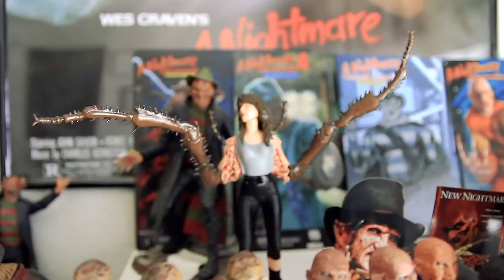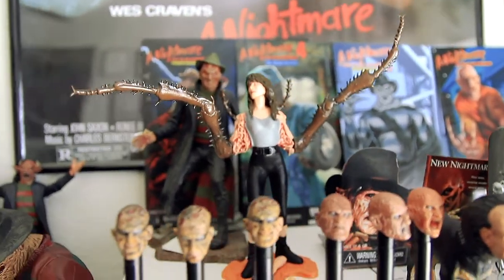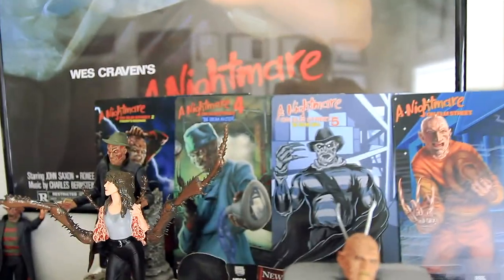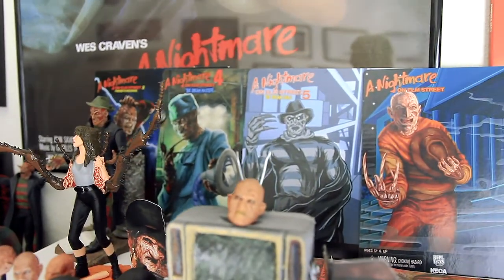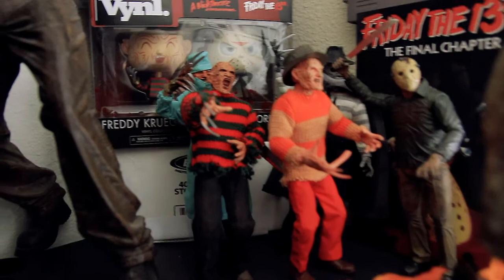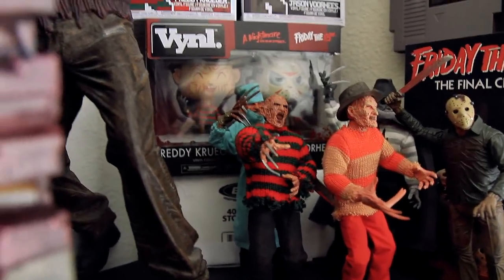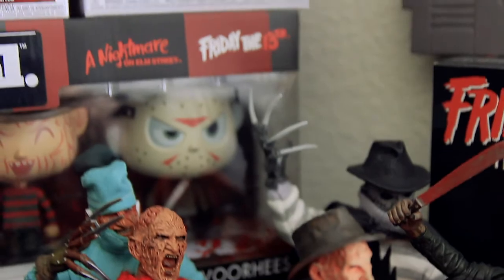Alright, that's Debbie from part 3 or part 4, I believe, from Freddy. She turns into a cockroach. And these guys are all the artwork for the loose fit toys. I just thought they were awesome to display. And here they are. You got the 8-bit, got Freddy 2, Freddy also as a surgeon. And then you got Super Freddy back there.